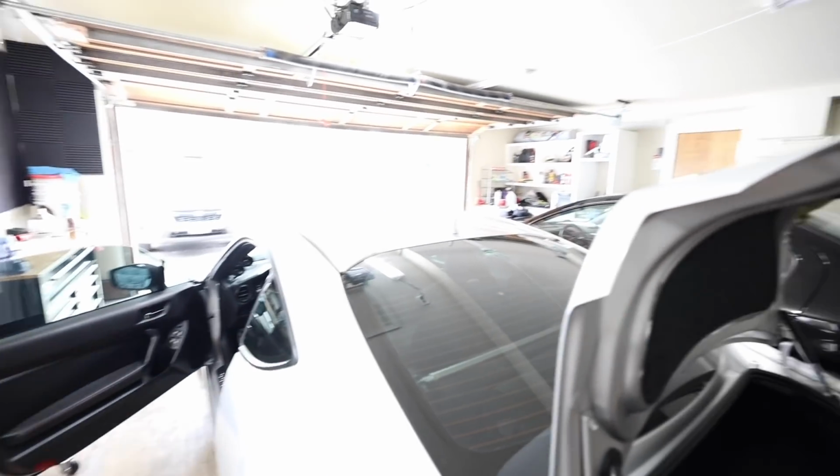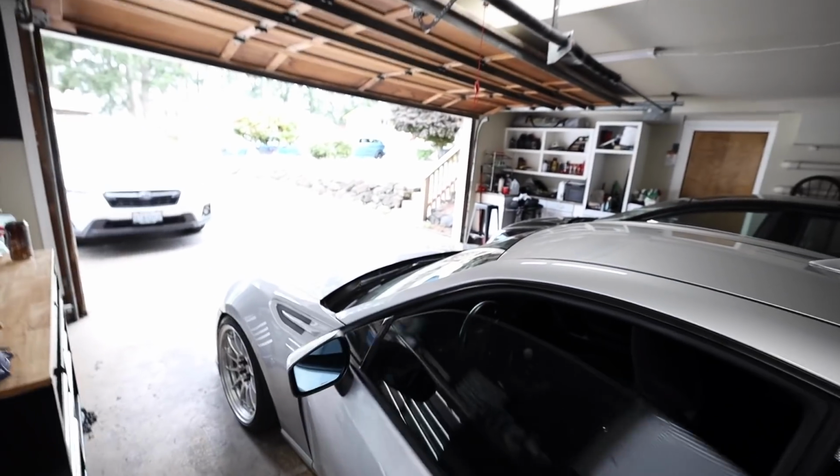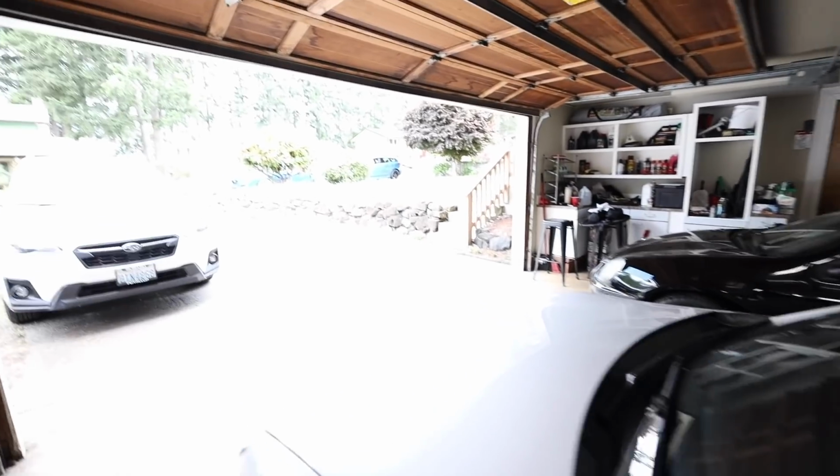What are you doing, dude? It's like Camaro's driving around with just squealing brakes. Like, why? What are you doing?